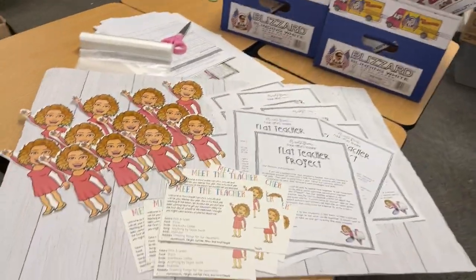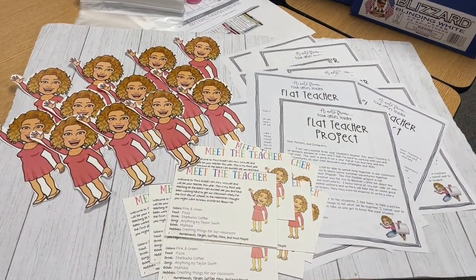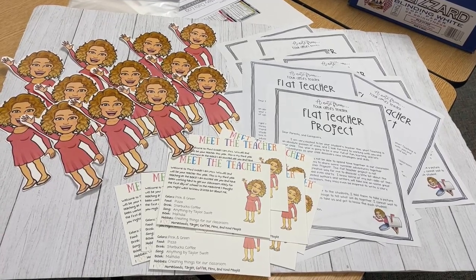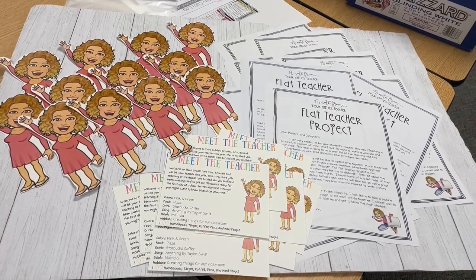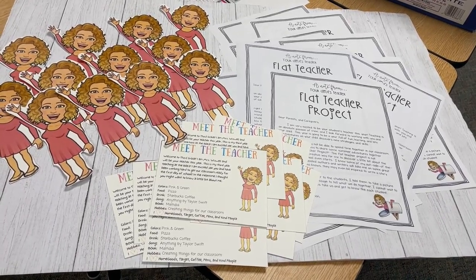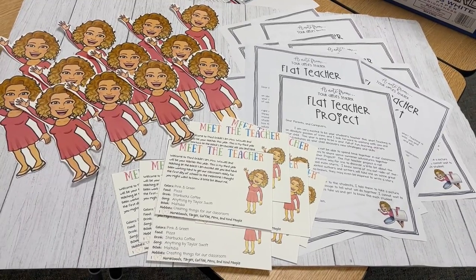I just finished prepping this project, which is the flat teacher project. I got it off of TPT. And don't you wish it was easy enough to clone yourself as it is to make your Bitmoji 12 times? So I'm gonna send that out on Monday. And I think it's a really neat idea.